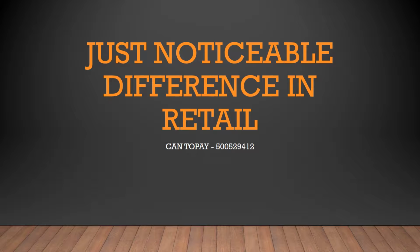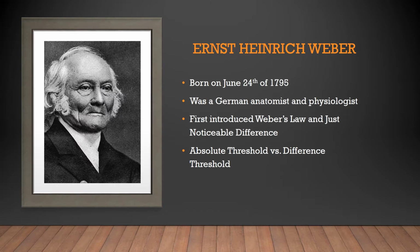However, how can we talk about just noticeable difference without talking about this man, Ernst Weber? According to the editors of Encyclopedia Britannica, Ernst Heinrich Weber, born on June 24th of 1795, was a German anatomist and physiologist who had done studies on the sense of touch. He first introduced Weber's law back in 1834, which gave birth to the concept of just noticeable difference, the smallest difference perceivable between two similar stimuli.